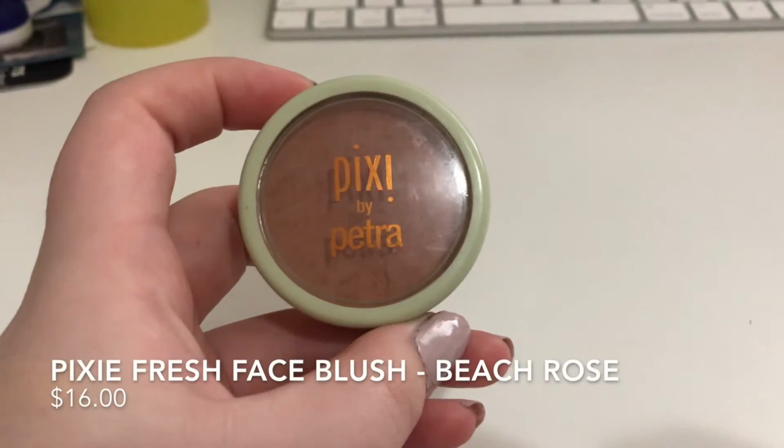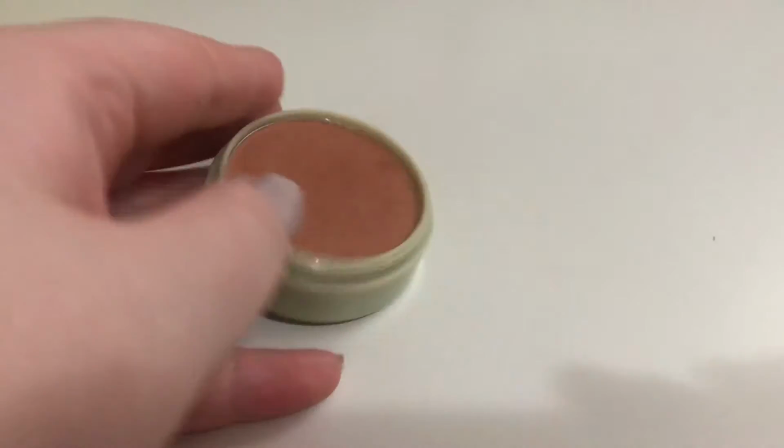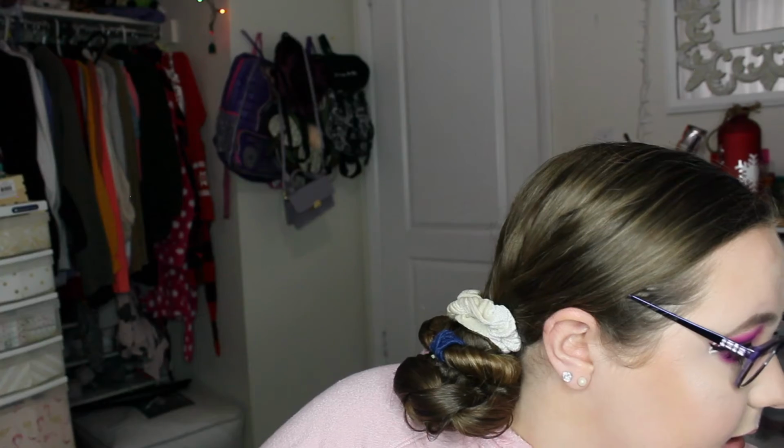My next blush is the Pixie by Petra in Beach Rose. I've barely used this month, not gonna lie. If I want a more intense blush where I want a little bit more to my skin, I'll go in with this, but you have to be very careful because this is very pigmented. But I just prefer the Physicians Formula one more because it's more natural looking, even though I love blush. It's just, it can look a little crazy sometimes.